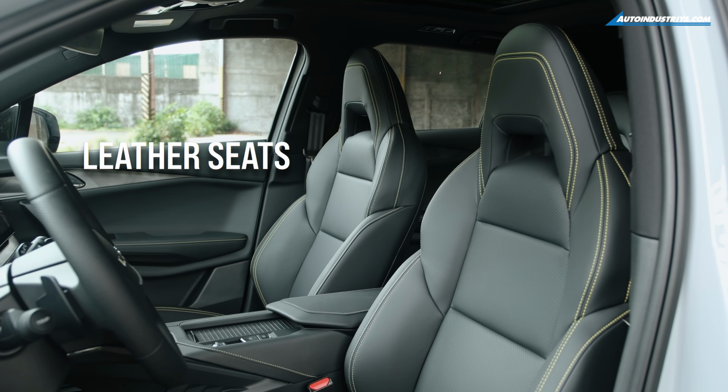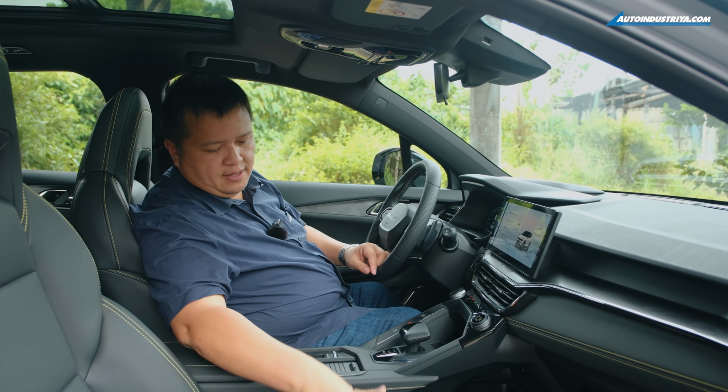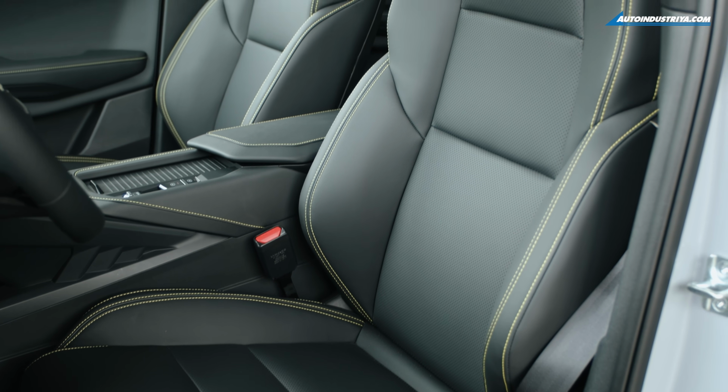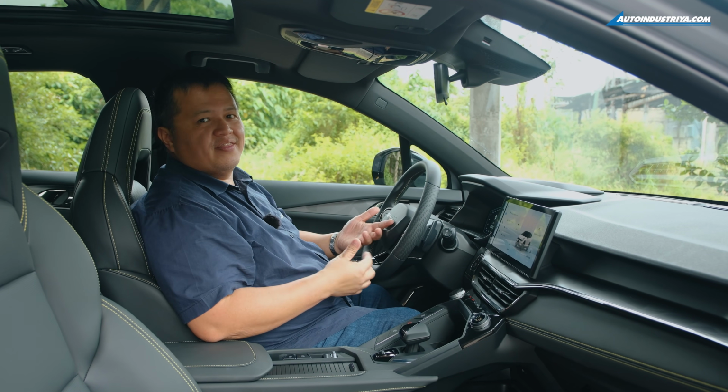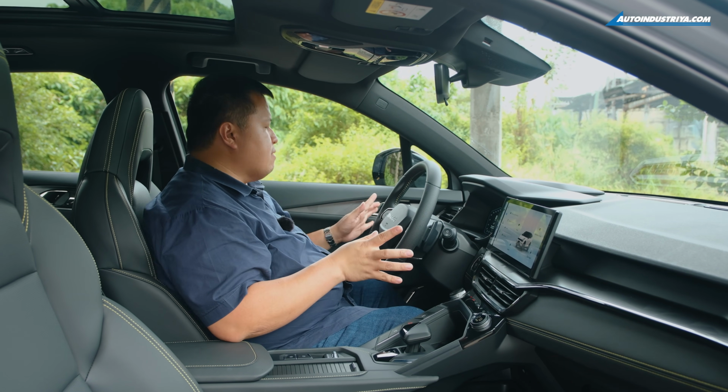Again, it reminds me of some of the older sporty two-piece bucket seats, meaning the lower cushion and then the seat back is one piece. Very nice. We're not going to put a racing harness on here or anything, but still, it does look good. Now, in terms of what you see around you, let's see.